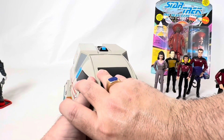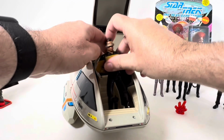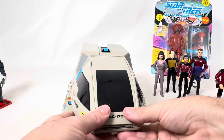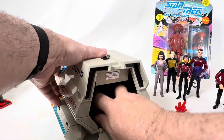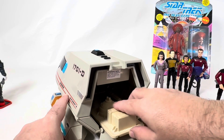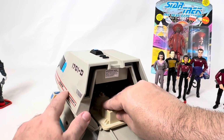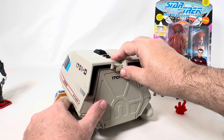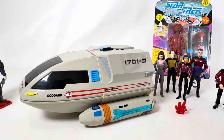Now you can put one character in the cockpit and they will sit, but I'm going to keep them like this for now because it's hard to get them in and out. And in the back there is some sort of device. I don't even know really what you call it, but it's just a nice little doodad, very Star Trek looking. It slides right back in there, and this is right where you put your batteries if it worked. Door shuts, and as you can see, it does look pretty cool on shelf.